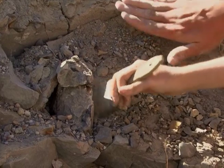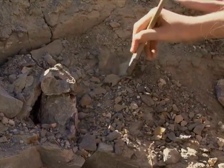And make sure you kind of dig out more over here too. You don't wanna get too close to it because you don't wanna hurt the bone. You wanna dig actually around the bone.